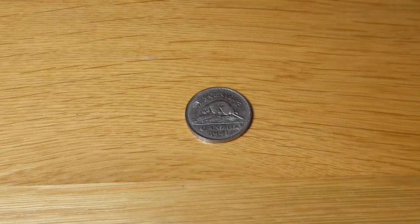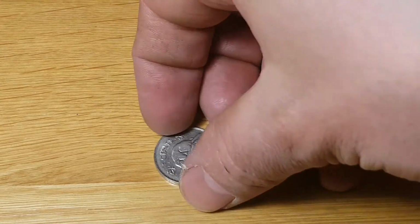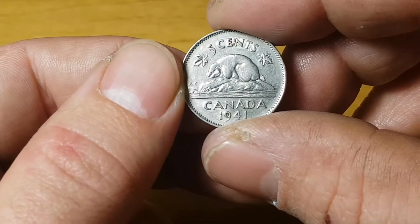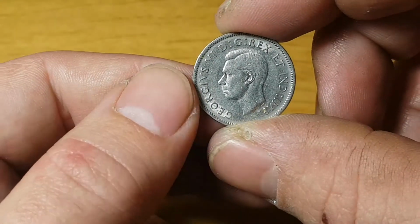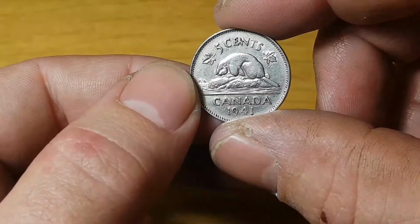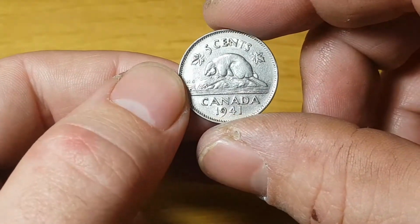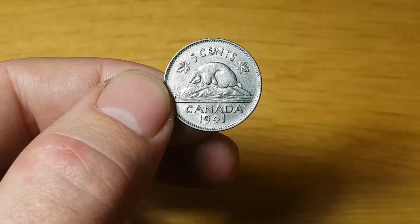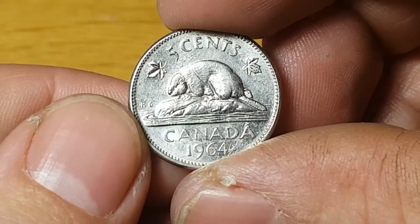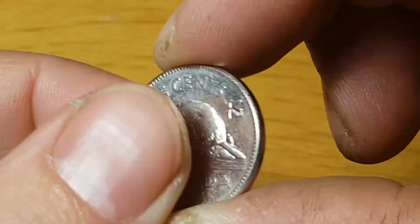The very next roll, and we've got our oldest find of the day, the 1941, and that's King George VI again. So that coin alone will score us 10 points. That's a pretty good coin, I'd say. Roll 21, and we've got ourselves a 1964. Not the extra water line, but still 5 points.